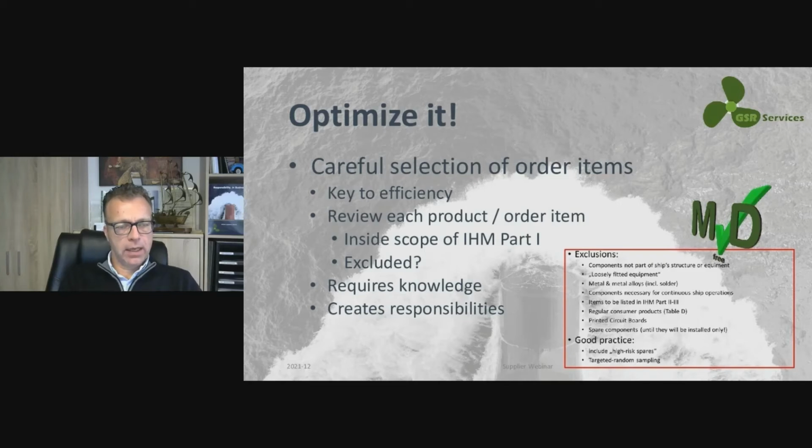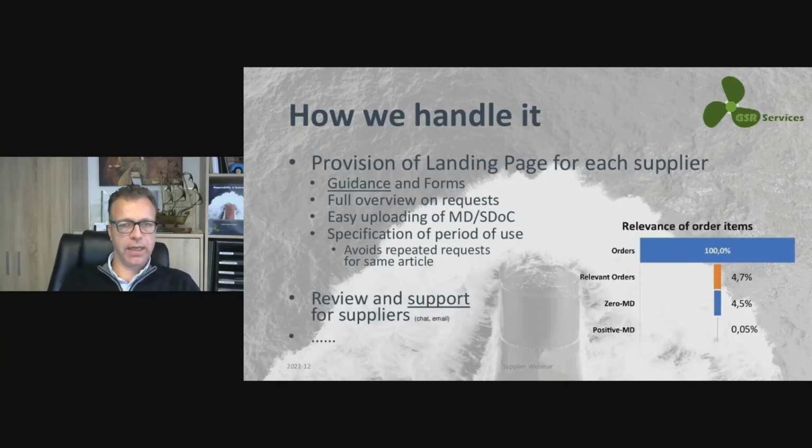Why? Either these service suppliers don't have the required knowledge, even though they have nice and fancy brochures, or they simply avoid their responsibilities for the services they are providing. When we say an order item is not relevant and it becomes an issue during a PSC inspection, it's our responsibility. So we need to clarify with the port state control why we decided it's not inside the scope of IHM maintenance. So if this is avoided, I can lower my prices, of course, significantly. That's one of the aspects, but it creates so much more cost on the other sides. So it's counterproductive in the end.